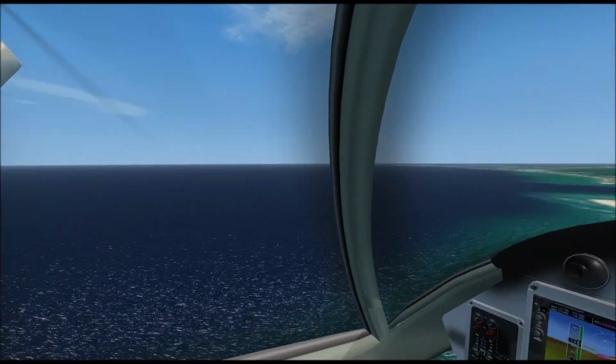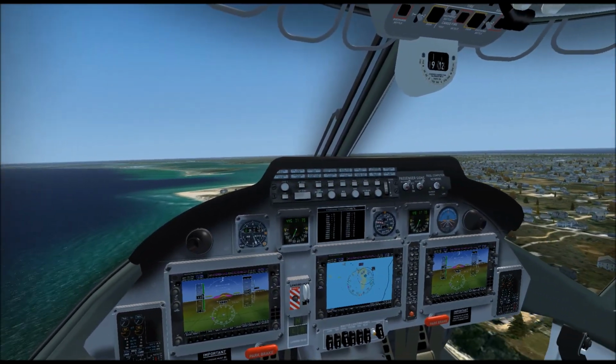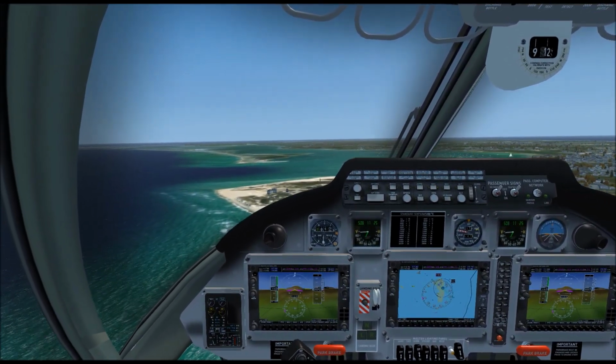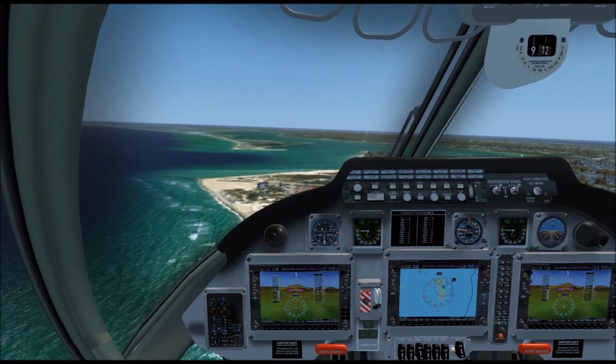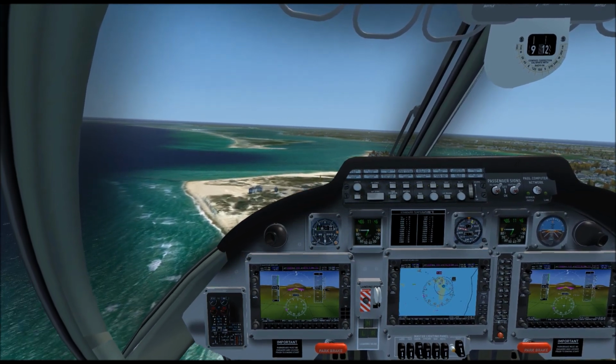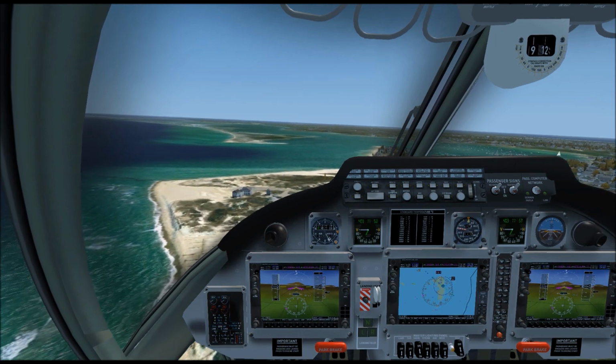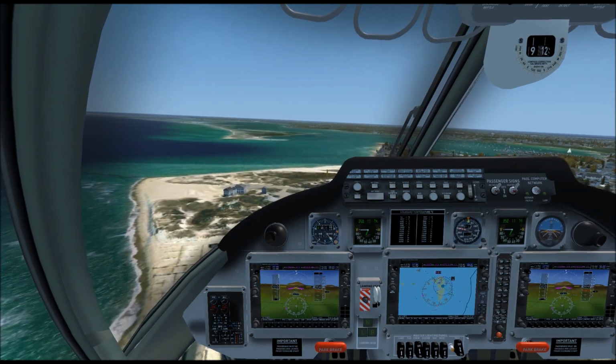Normally, he's also got ferries on a regular route that'll come in and out, but it looks like our timing is a little bit off, so we probably won't be seeing the ferries for this particular episode. But mark my words, they are there, and you will see them every now and then come into Nantucket and then head back to the mainland. It's really cool.